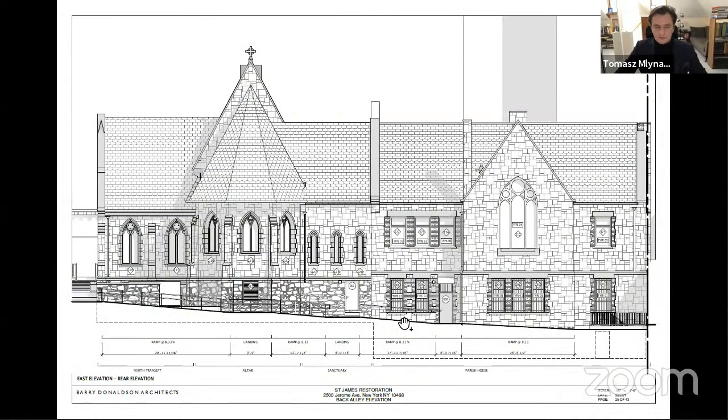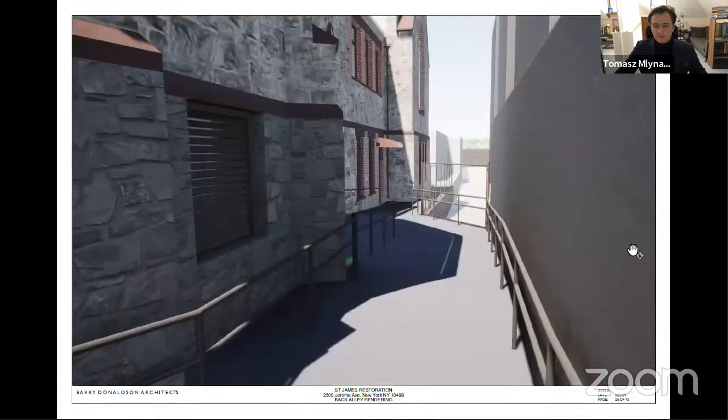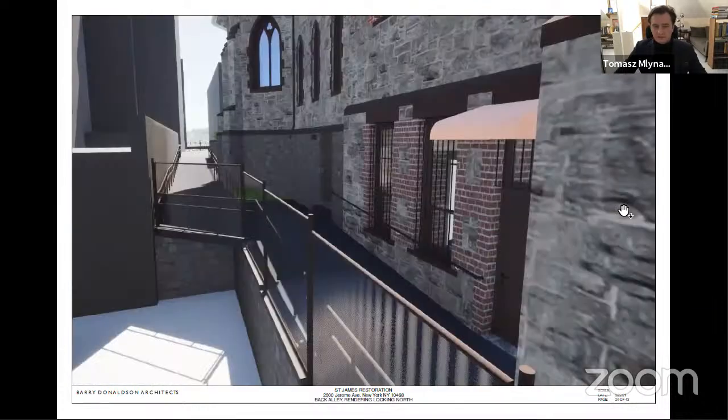So here you can see an elevation of the back alleyway, and this back alleyway ramping system and handrail will be an ADA compliant path of egress from the basement of the church, from the parish house. And you could see a rendering looking north with handrails painted black and also blue pigmented concrete, and then a rendering looking south.